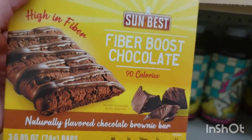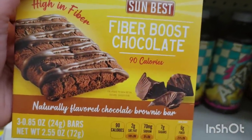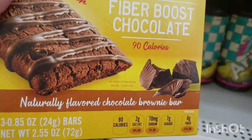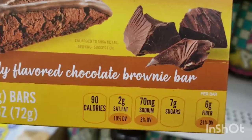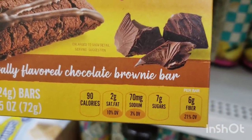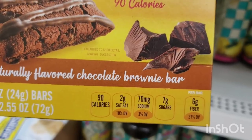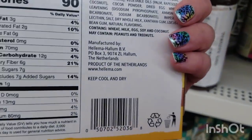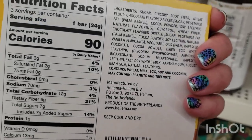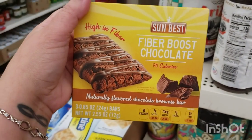These are new to me by Sunbest, which I actually really like their products. It says that it's a high in fiber boost chocolate, 90 calories, naturally flavored chocolate brownie bar. So it has 90 calories, 2 grams of fat, 6 grams of fiber, 7 grams of sugar. Yeah, these are a product of the Netherlands, and there are three in this container. So they're here if you guys are looking for these.